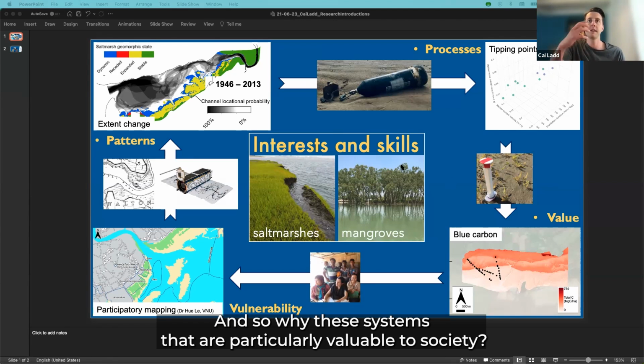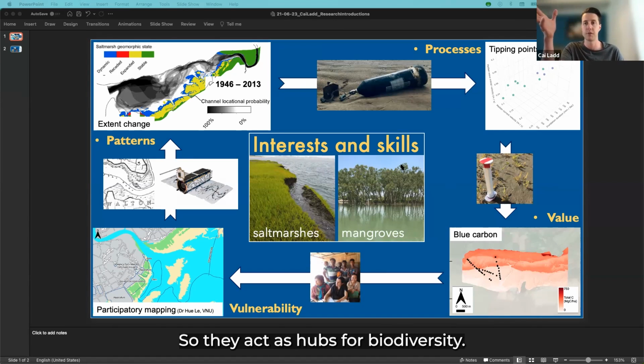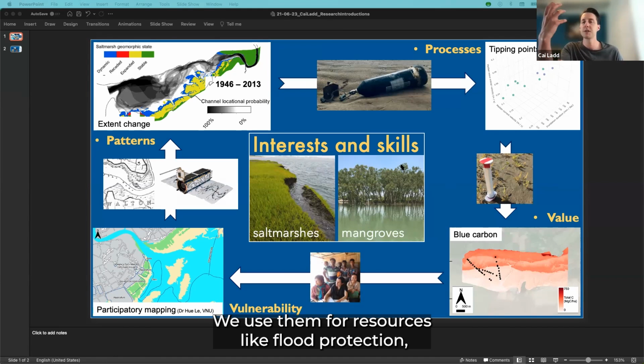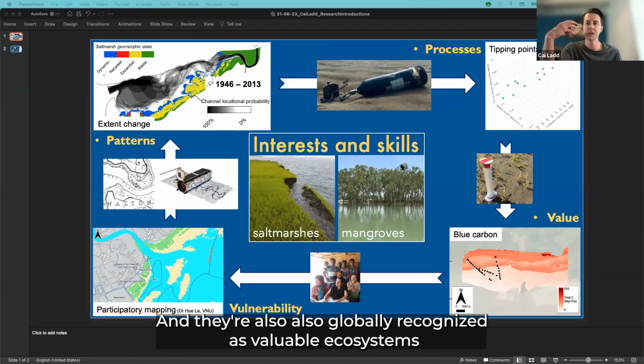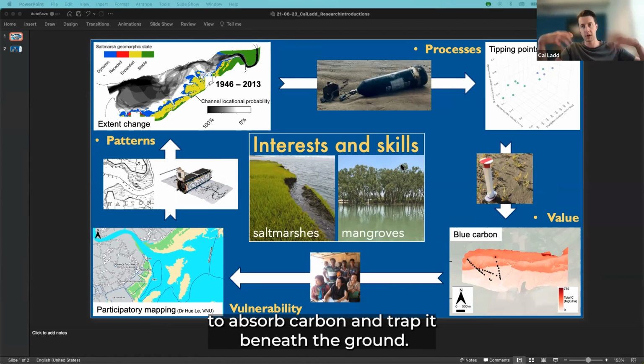And so why these systems? They're particularly valuable to society. So they act as hubs for biodiversity. We use them for resources like flood protection, the extraction of resources like food and wood. And they're also globally recognized as valuable ecosystems to absorb carbon and trap it beneath the ground.